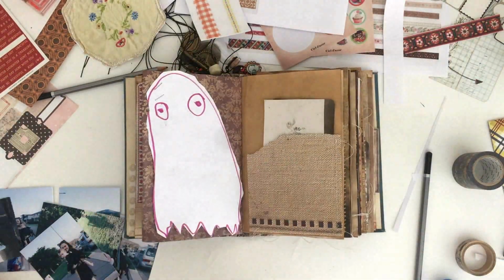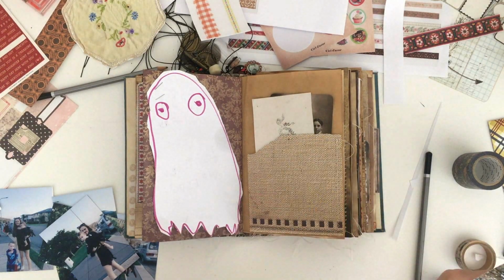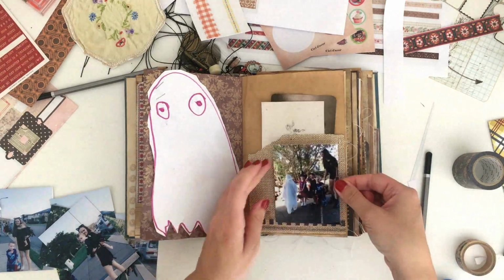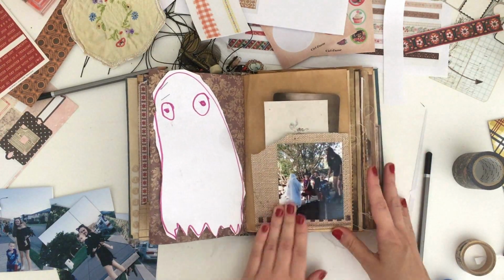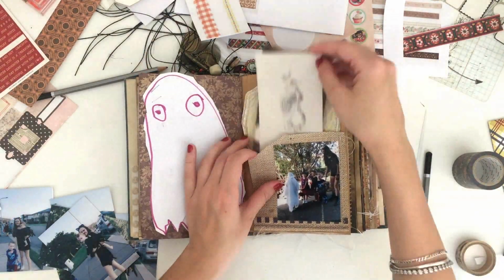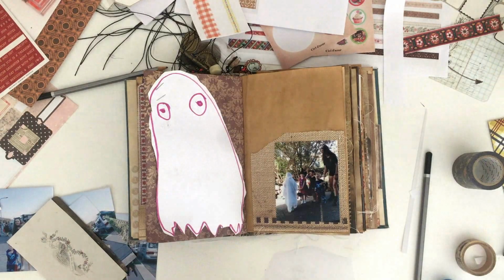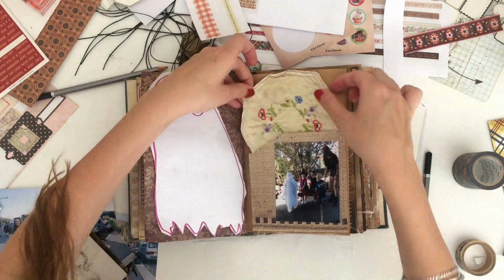I just had this little drawing of a ghost from one of my boys' friends from school. She did like a little invitation because we went trick-or-treating with her, and it was so cute and it fit perfectly on the page actually. So I just stapled it down at the corner so that you could lift it up because she had some cute little handwriting on the back. And then I stuck the photo of them all together on top of the pocket and moved on to the next page.